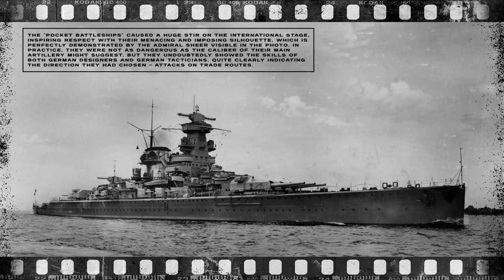We also recalled the creation of a very interesting class of so-called pocket battleships, a seemingly insignificant type, but in truth quite revolutionary. The Deutschland-class ships reflect the resurgent idea of German designers. Using the available tonnage, ships were created that were ideally suited to their assigned tasks, causing chaos on communication lines.